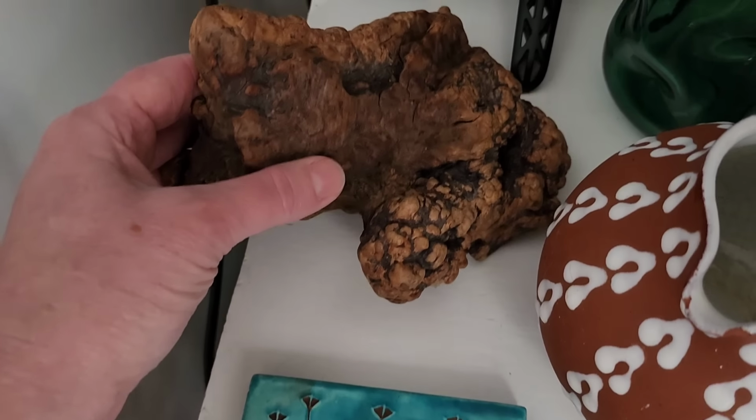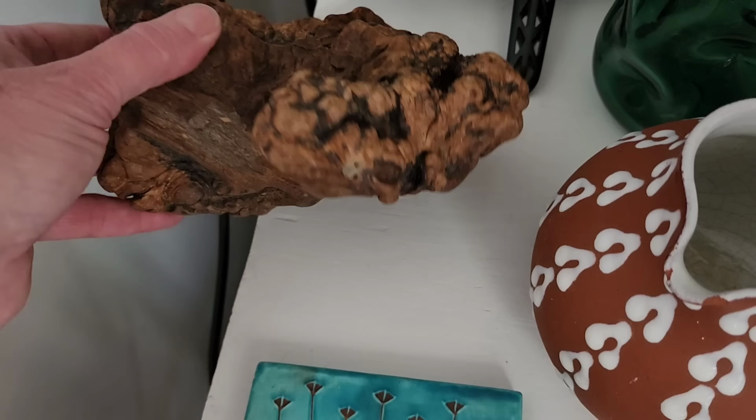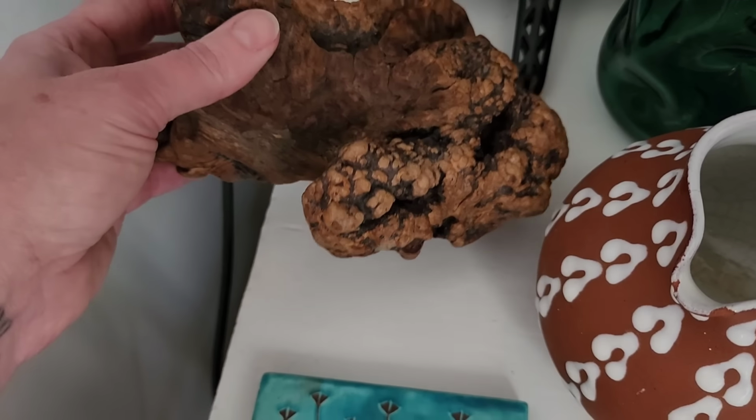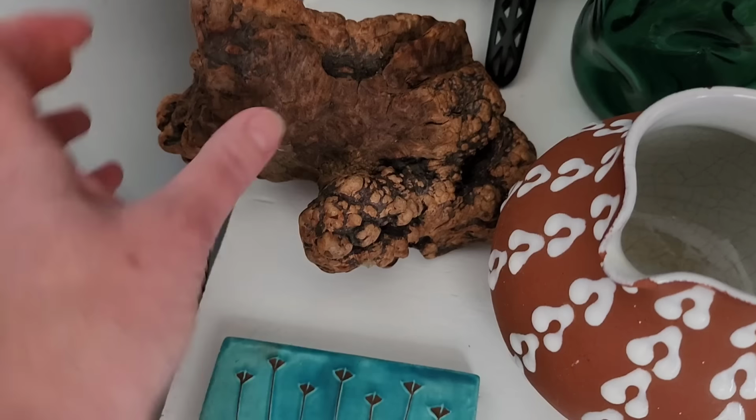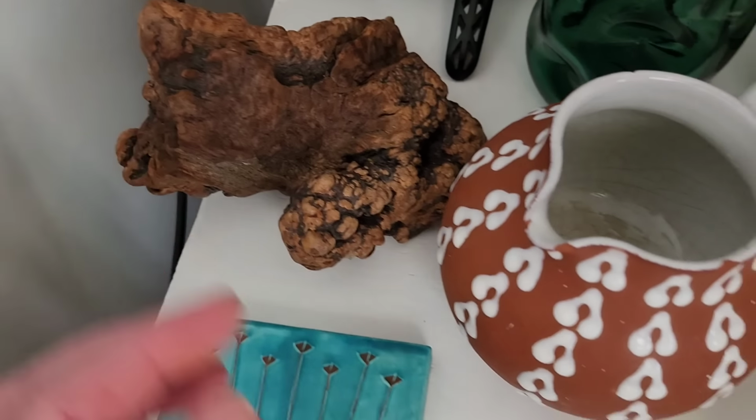I believe that this is some type of cypress knees, maybe. It is a little heavy. It looks kind of burly, you know, burl. So I'm not sure about that, but it's pretty cool. This definitely has some age to it.